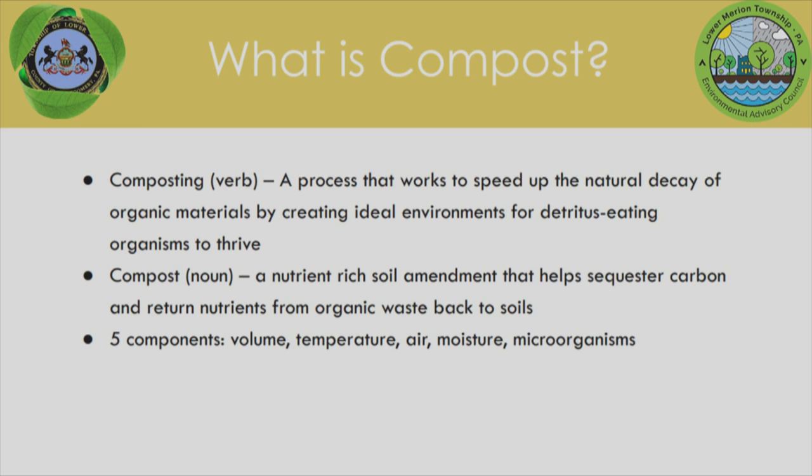The 5 key components of composting are volume, temperature, air, moisture, and microorganisms. So you need to have enough material to create high temperatures. You need to make sure there's oxygen in your pile. You need to make sure there's water in your pile. And again, all of that will set the stage for the microorganisms to come in and do the work.